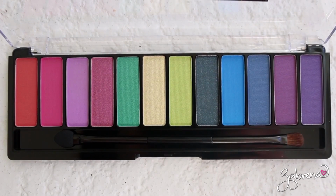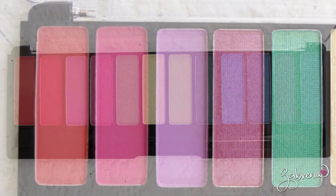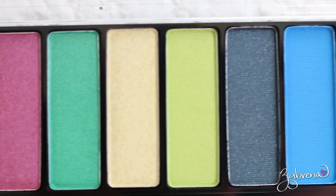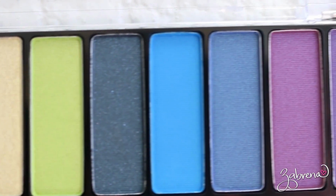Beginning with the Rainbow palette from Rimmel. This has a mixture of very bright, loud, colorful shades within it in a mixture of mattes and shimmers.